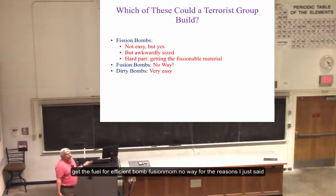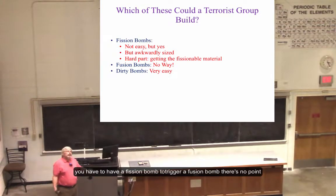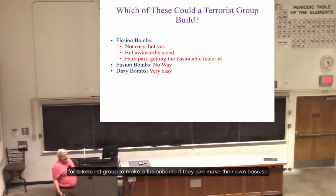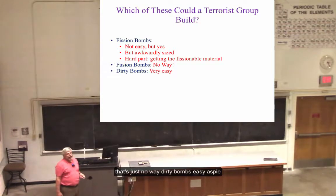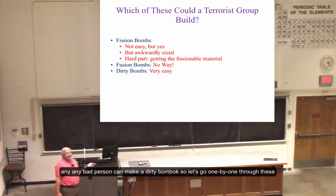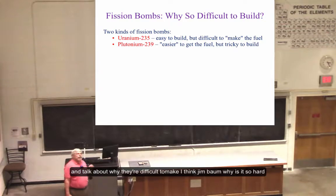Fusion bomb, no way. For the reasons I just said, you have to have a fission bomb to trigger a fusion bomb. There's no point for a terrorist group to make a fusion bomb if they can make fission bombs. So that's just no way. Dirty bombs, easy as pie. Any bad person can make a dirty bomb. Okay, so let's go one by one through these and talk about why they're difficult to make.